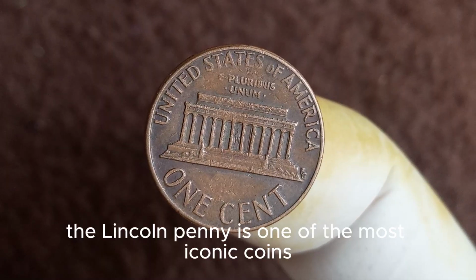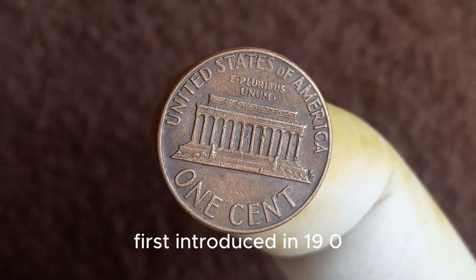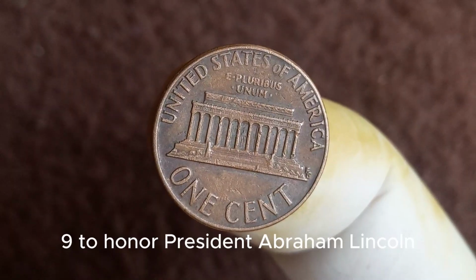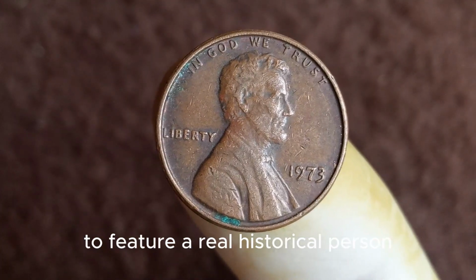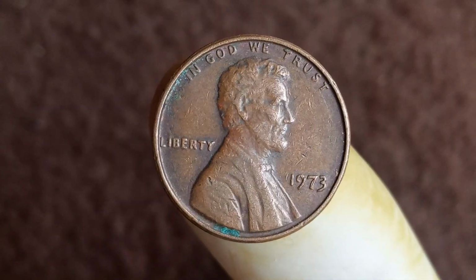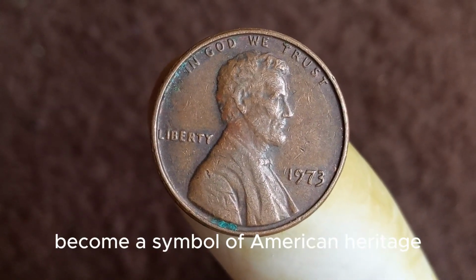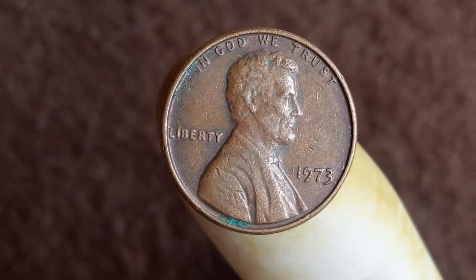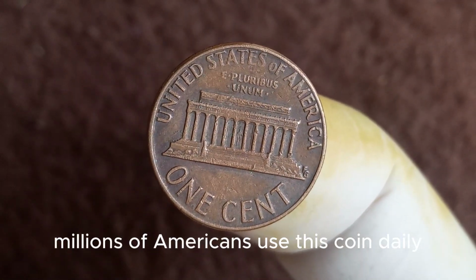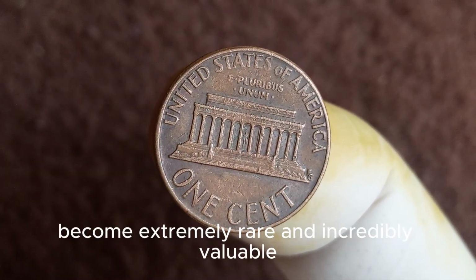The Lincoln penny is one of the most iconic coins in American history. First introduced in 1909 to honor President Abraham Lincoln, it became the first United States coin to feature a real historical person. By 1973, the Lincoln penny had already become a symbol of American heritage, strength, and everyday life. Millions of Americans use this coin daily, never imagining that one day certain versions would become extremely rare and incredibly valuable.